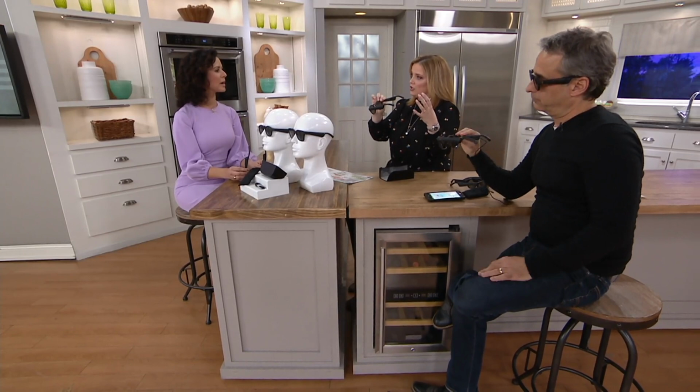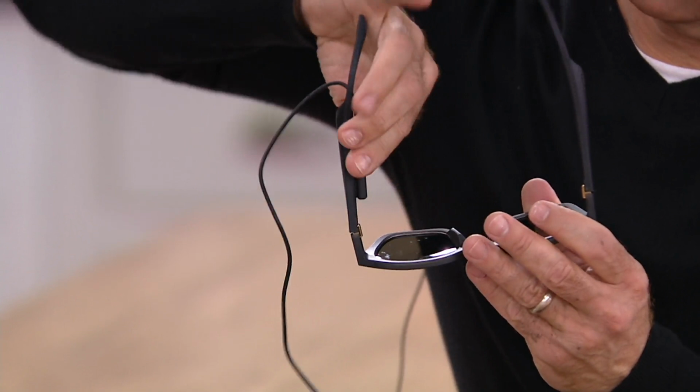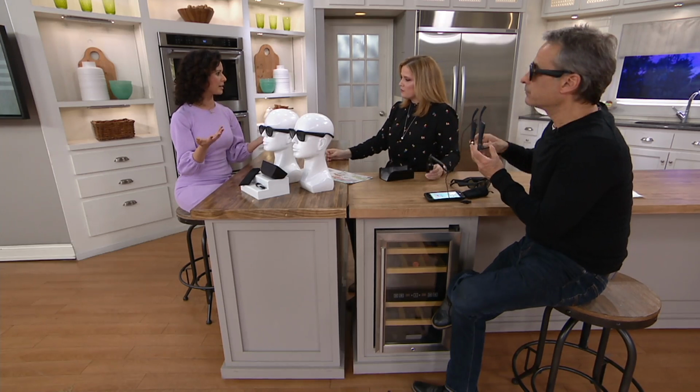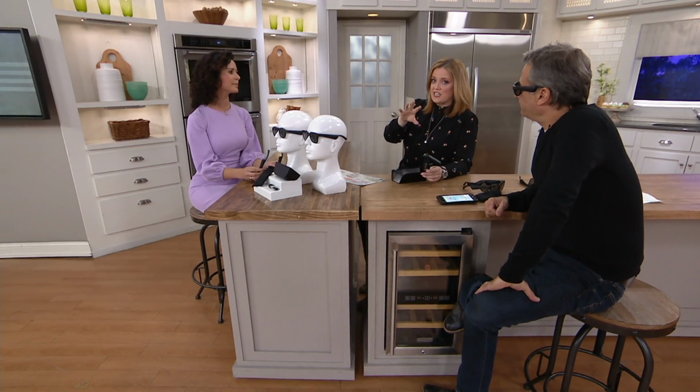Is it water and sweat resistant? I wear mine when I go for jogs, but we didn't design this frame for exercising, though you can do it. I heard that it's IPX2 rated. Yes. IPX2 means it can handle drips of water, but you don't want to wear them in the rain or in the water. Just a tidbit. These are $199.95.